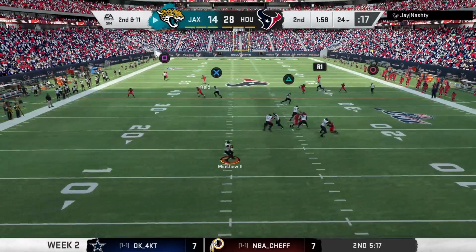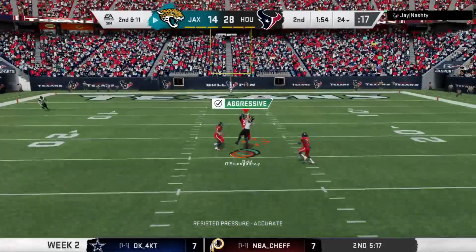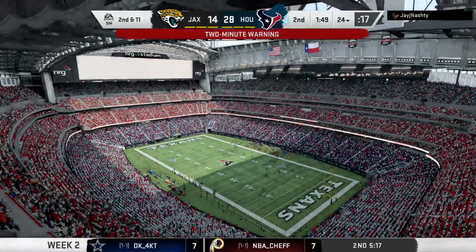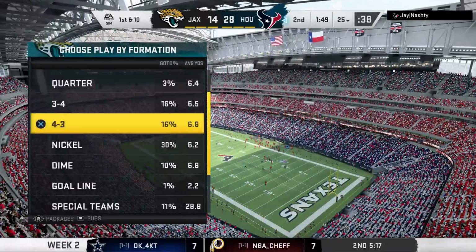Looking to throw it. Minshew. He's going to fire one deep, middle of the field. And for the 3rd time here in this half, it's intercepted. Picked off by the corner, Bradley Roby.